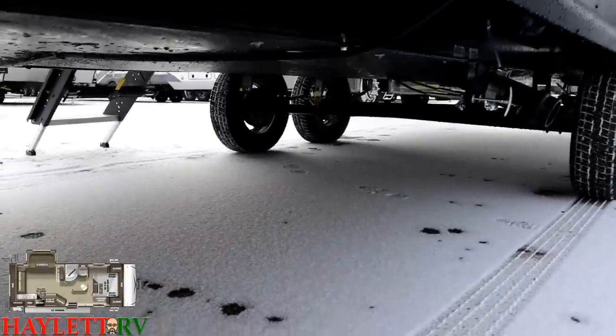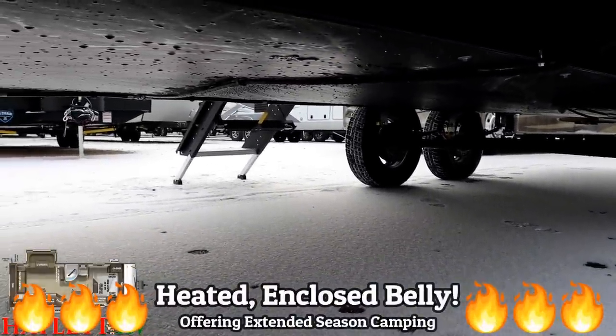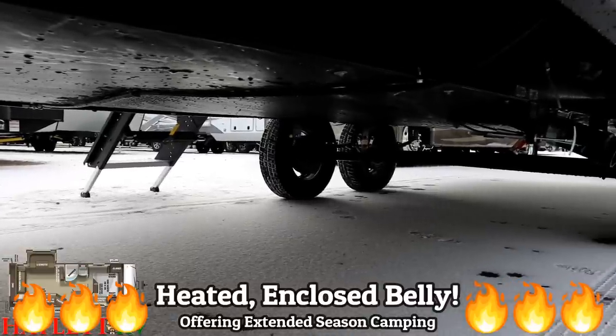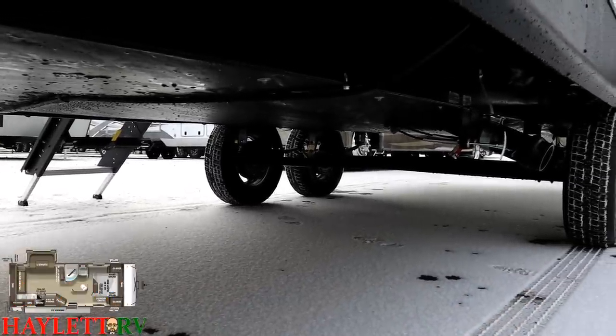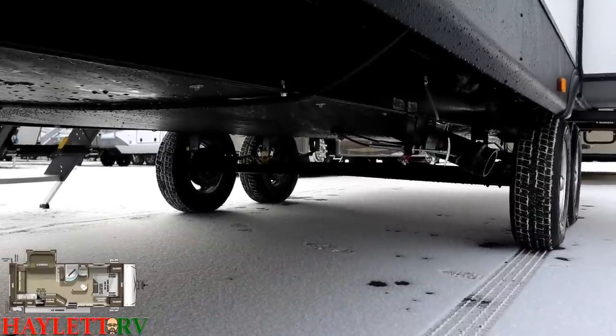Down below here, you can't see very much, but this does have a very good extended season package. That's something Open Range and their Ultralites tackled before most brands in the lightweight market. Long story short, this is 0-degree proven for 5 consecutive hours.